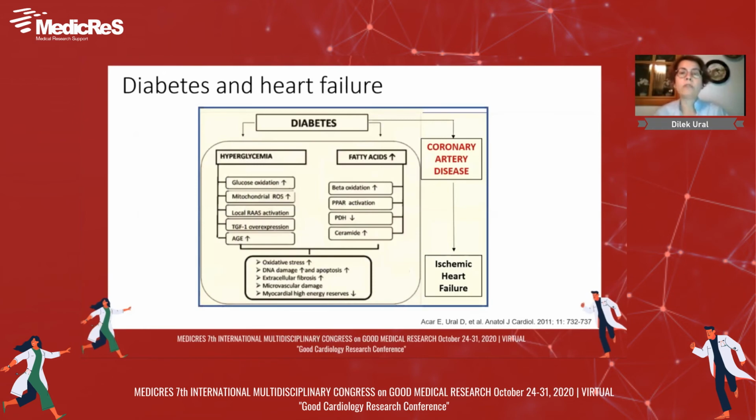The relation between diabetes and development of heart failure is rather complicated. Not only coronary artery disease and presence of ischemic heart disease, but also hyperglycemia and fatty acids contribute to the development of heart failure, leading to increased oxidative stress, DNA damage, extracellular fibrosis, microvascular damage, and so on.